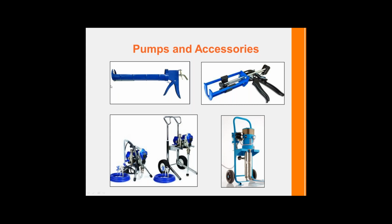You can start with cartridges that go through a regular caulking gun, right? A caulking gun that you can get anywhere. We're talking about a $7 to $8 piece of equipment. There are dual cartridges, both in urethanes and epoxies, that go through a standard dual cartridge gun. But then let's say that maybe you want to increase your efficiency. You want to speed up your productivity. Then you would step up to a pump system.